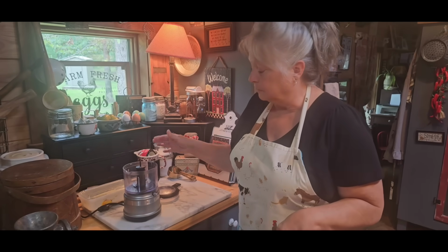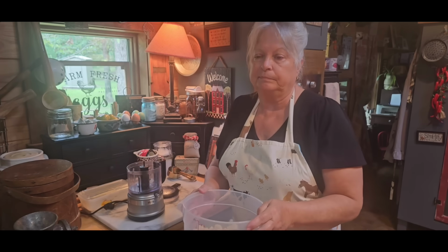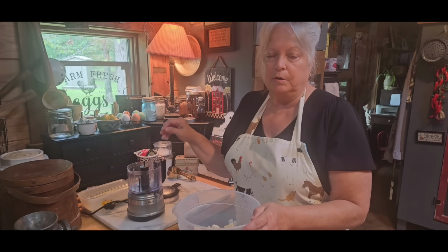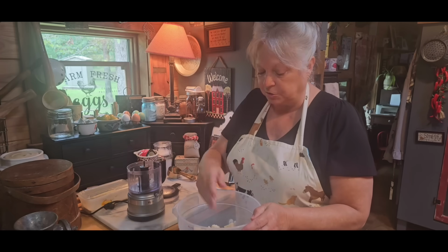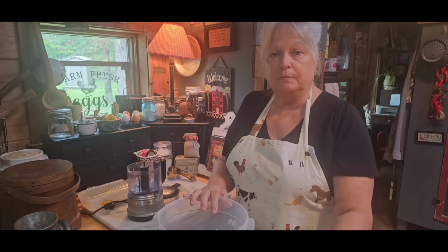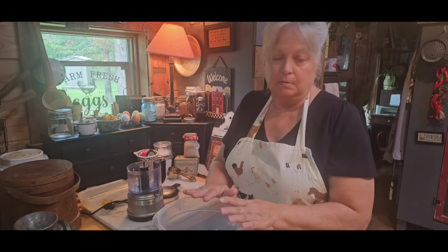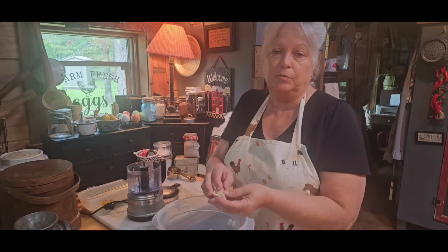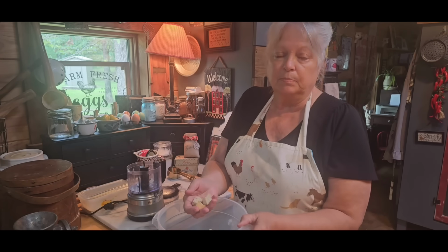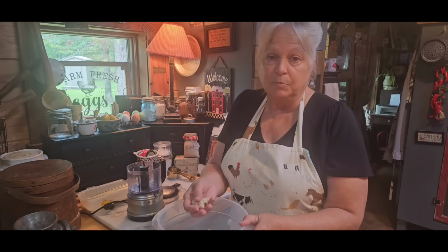So I've just got my small little processor here, and sometimes the ratio of a cup of these to make a cup of breadcrumbs doesn't always work out. So I just usually get a couple handfuls, and I go ahead. Now, if I want to make enough to store, I just get me a mason jar with a good lid. And just as long as these are completely dry through and through, you're going to be okay, and they're going to be shelf stable for quite a while. And you can even put these in maybe Mylar bags or something like that, or your vacuum seal bags.